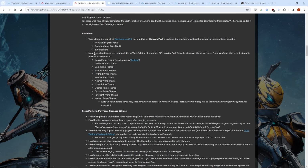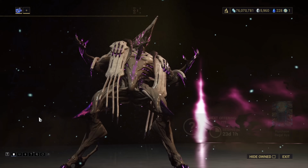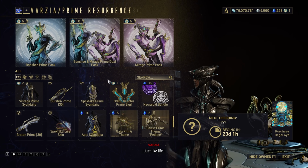The other new store item added are the new Somachord songs, available through Varzia. All of these can be purchased for 5 Aya apiece. That's 5 normal Aya, not Regal Aya, so there's no actual money required. If you open up the market, head to the menu, and go to Prime Resurgence, you'll be able to purchase it directly without having to visit Maru's Bazaar.